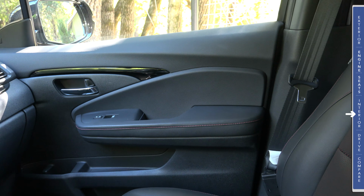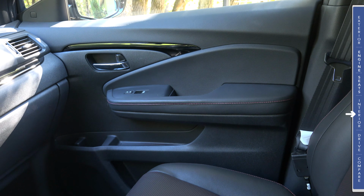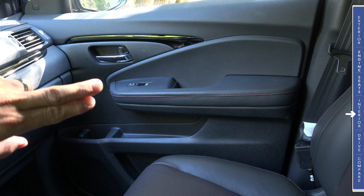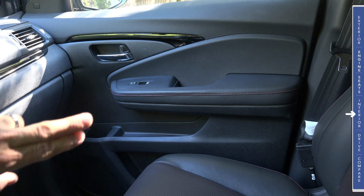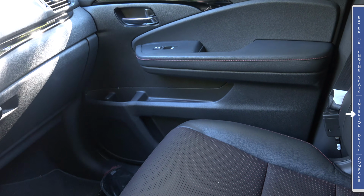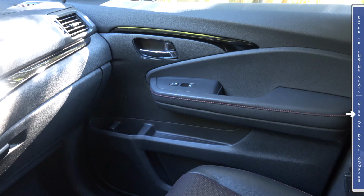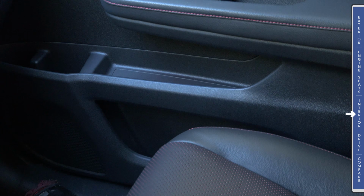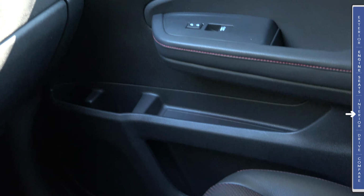The majority of this interior is styled very much like the Honda Pilot, so we have front doors with soft touch upper sections, a soft touch section right there behind the armrest, and a soft touch armrest. We also have storage cubbies below the door. There is one right there by the bottle holder, and then there is one right below the armrest with an even deeper one below that right next to the speaker grill.